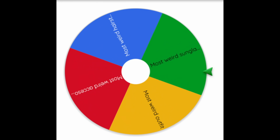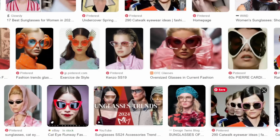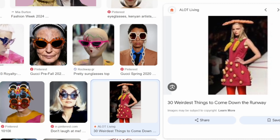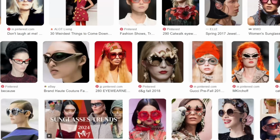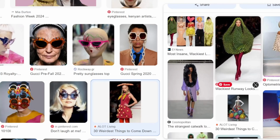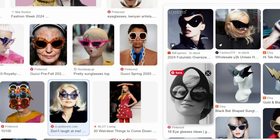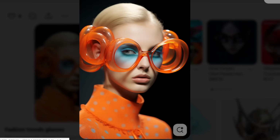Oh, weird sunglasses it is. Let's find some weird looking ones. Okay, what even is that? Carrot? I want something that actually makes it hard to see. Like, how do some people even peek through those glasses? These are more futuristic. This looks too beautiful, though they are shaped weird.